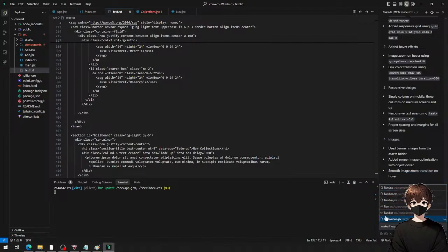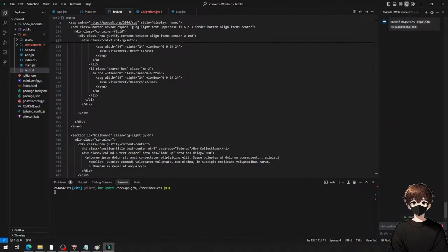Nav JSX, collections JSX, and for the nav JSX create a mobile hamburger menu. Okay, I'm just gonna let it run. Just make it responsive.